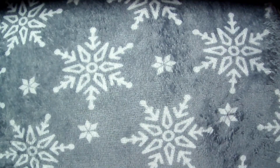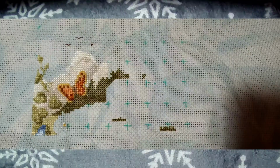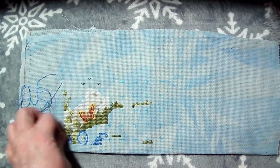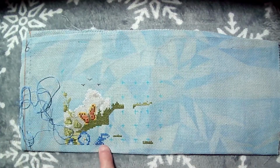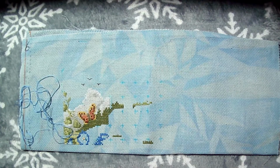Okay, next one is Country Afternoon. It is on a 14 count Aida. It was white and I blue acrylic dyed it. Country Afternoon is by Barbara Sestok. Most of these are from magazines. So this one is blue acrylic dyed. These are the flowers, and I do believe that's the bluebird's head. So I've been working on that.